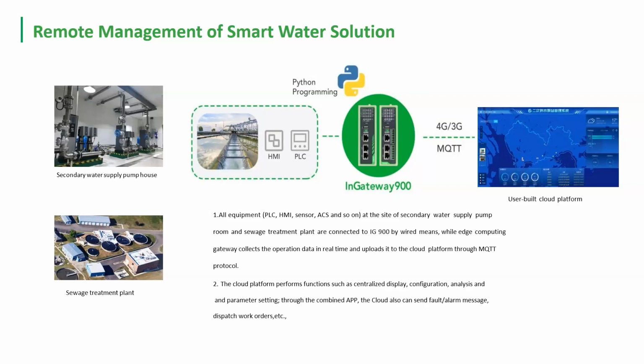IoT technologies enable smart remote management of secondary water supply facilities. It is required that the operation status of those facilities can be automatically collected, transmitted, and analyzed, so as to ensure preventive maintenance and better efficiency of water processing. The remote management system consists of automation devices like PLCs, sensors, meters, etc., and communication devices and the cloud.